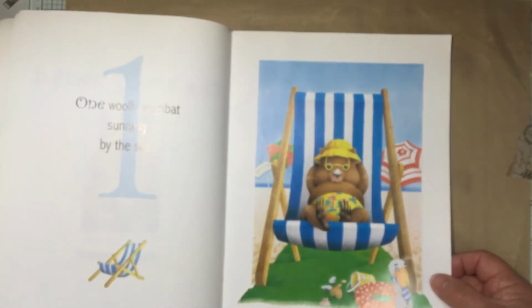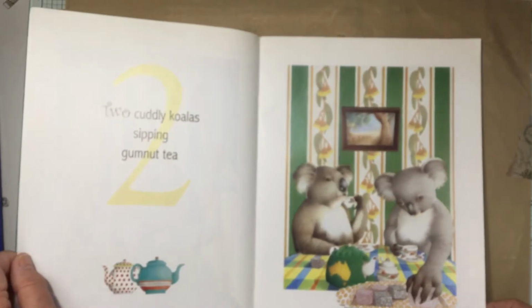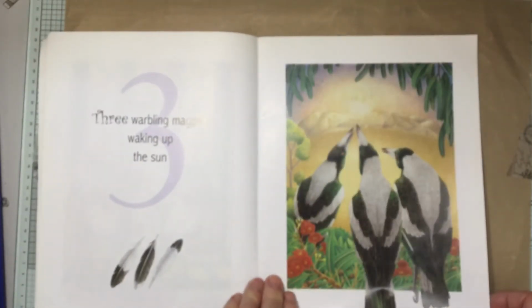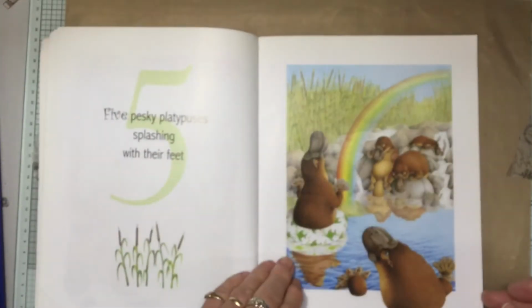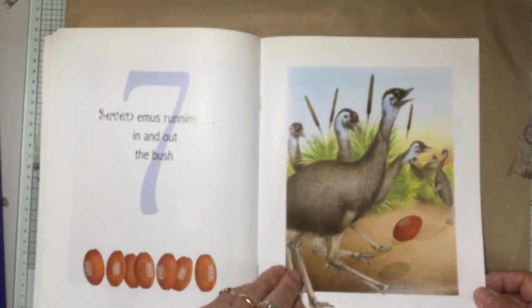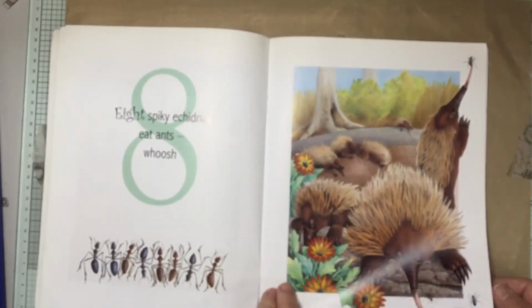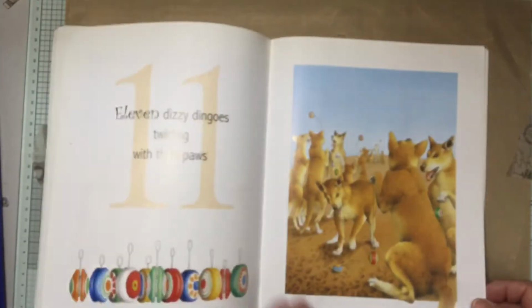And this little book, One Woolly Wombat Sitting by the Sea, Two Cuddly Koalas Sipping Gumnut Tea. This is a bit like the 12 Days of Christmas that we've been reading, and the animals are the same, except the emu was up the gum tree in the beginning. But aren't they gorgeous? Beautiful pictures. A bit of fun.